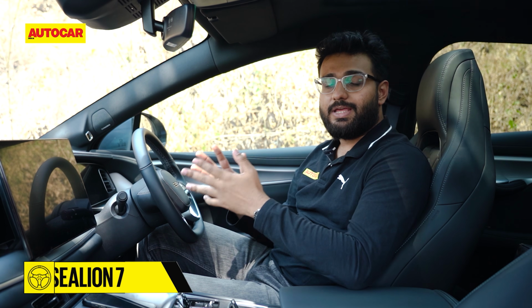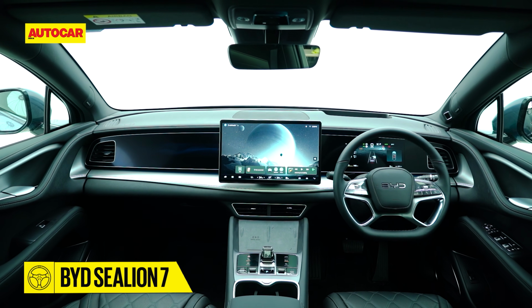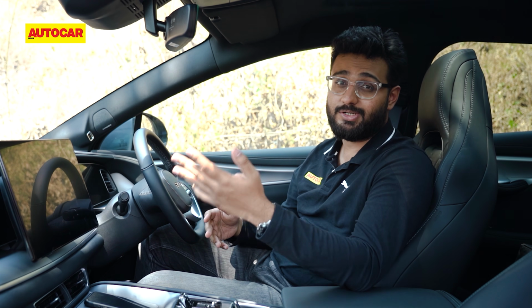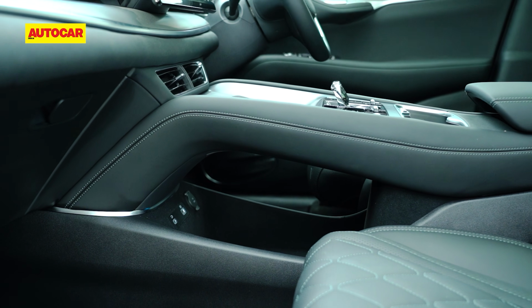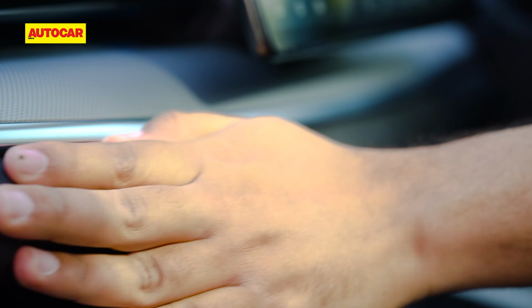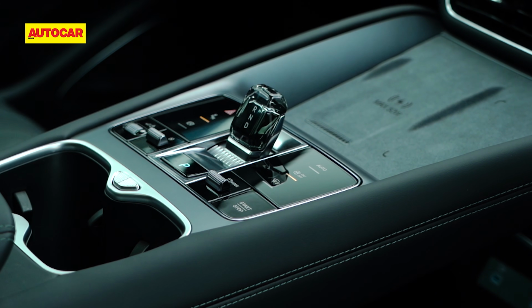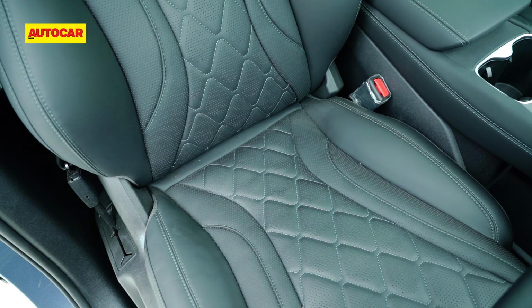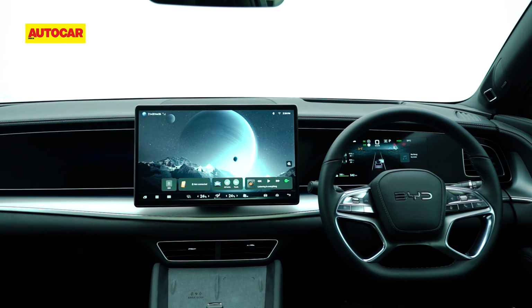Now the Sealion 7 is by far the best in terms of interior, just the amount of quality and the fit and finish levels are excellent. It has even beaten BMW, which is a tall order anyway, but they've managed to do that because of the use of so much soft touch materials, so much padding. Everything you touch is nice and plush, and you have this open stitching as well that looks very modern. The seats are very comfortable, plush, very well cushioned, so that's an added plus as well. And the overall layout is very sleek and minimalistic.